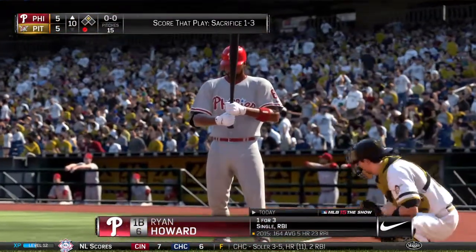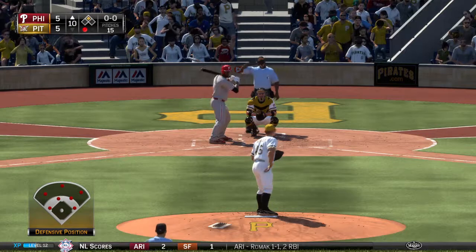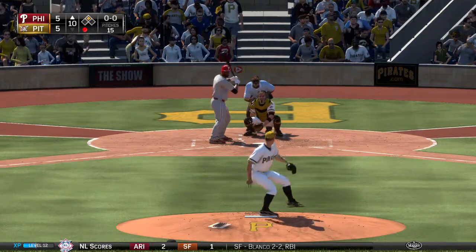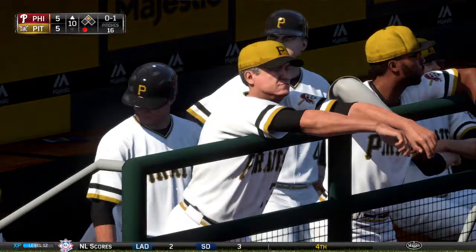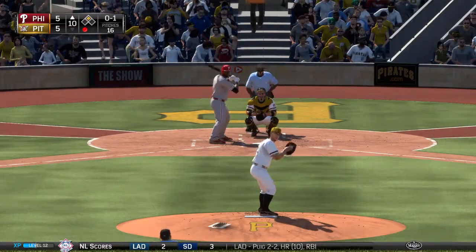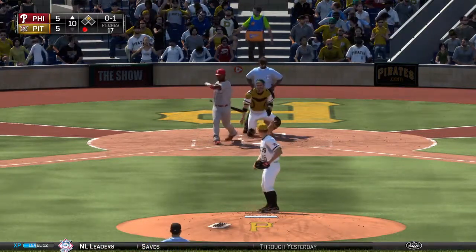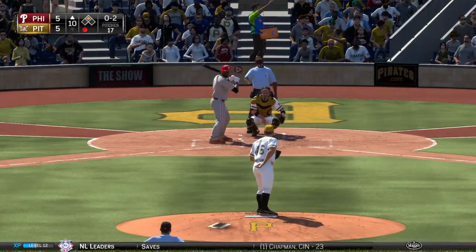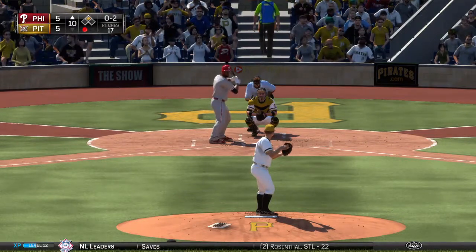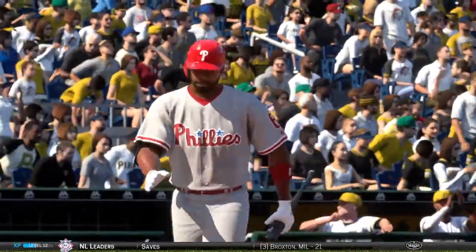Here's Ryan Howard. Sacrifice 1-3. He is 1 for 3. Howard in a big spot here. One strike to Howard. Foul, 0-2. Howard strikes out.